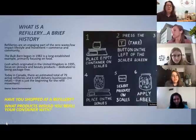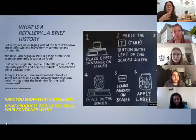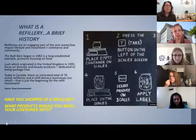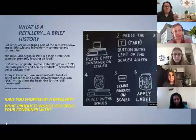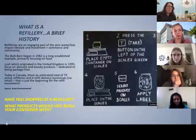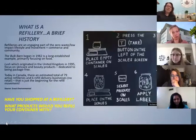So a brief history of the refillery is that, basically from my research, the bulk barn that began in 1882 is a long-established example, primarily focusing on food. I'm sure most of us or some of us have gone into the bulk barn. Another early example of a refillery experience is Lush, which originated in the United Kingdom in 1995. Of course, they're focused on skincare and beauty products, and their dedication was towards being package free. Today, there's an estimated 79 active refilleries in Canada and 6 refill delivery businesses. They don't have any retail fronts, they are strictly delivery businesses. And that's just the beginning of the refill movement.